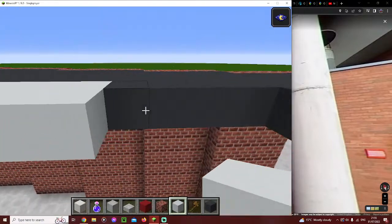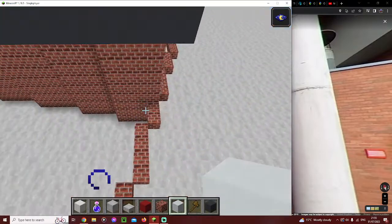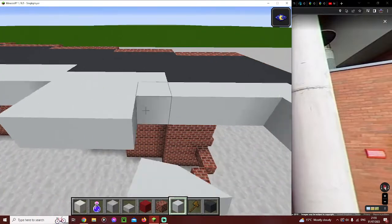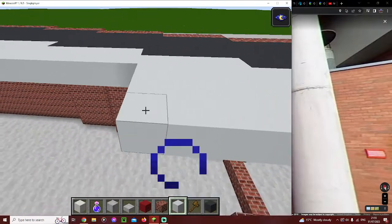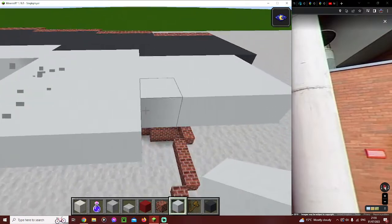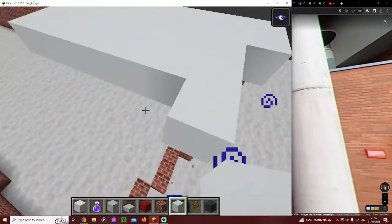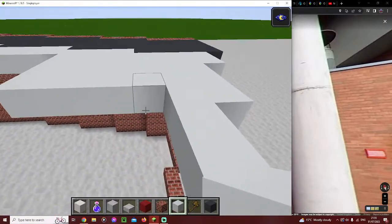So yeah, I'll be doing the Alex Ferguson, then the Stretford End, then the East Stand, and then finally fill the quadrants, because that seems to be the easier way to do it, as opposed to trying to build the whole stadium as it is now in one go.